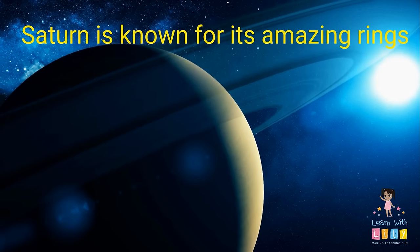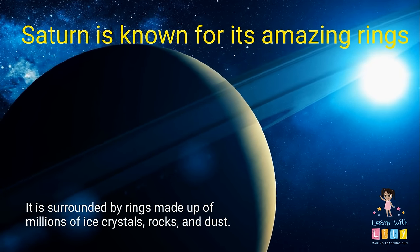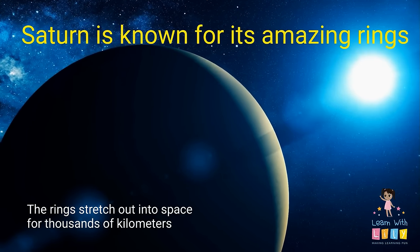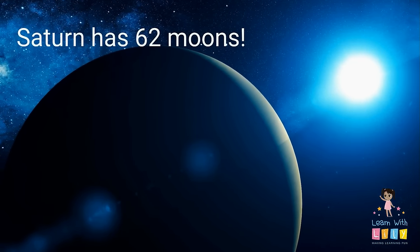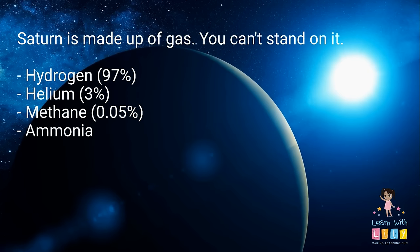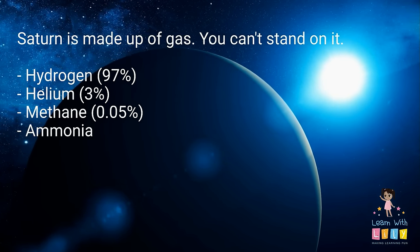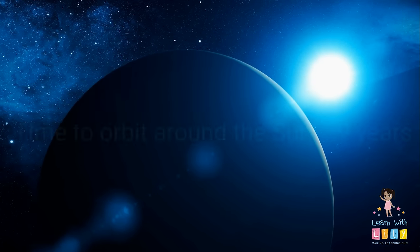Saturn is known for its amazing rings. It's surrounded by rings made up of millions of ice crystals, rocks, and dust. They stretch out into space for thousands of kilometers. Saturn has 62 moons. It's made up of gas. You can't stand on it if you tried. It's made up of 97% hydrogen, 3% helium, some methane, and ammonia.